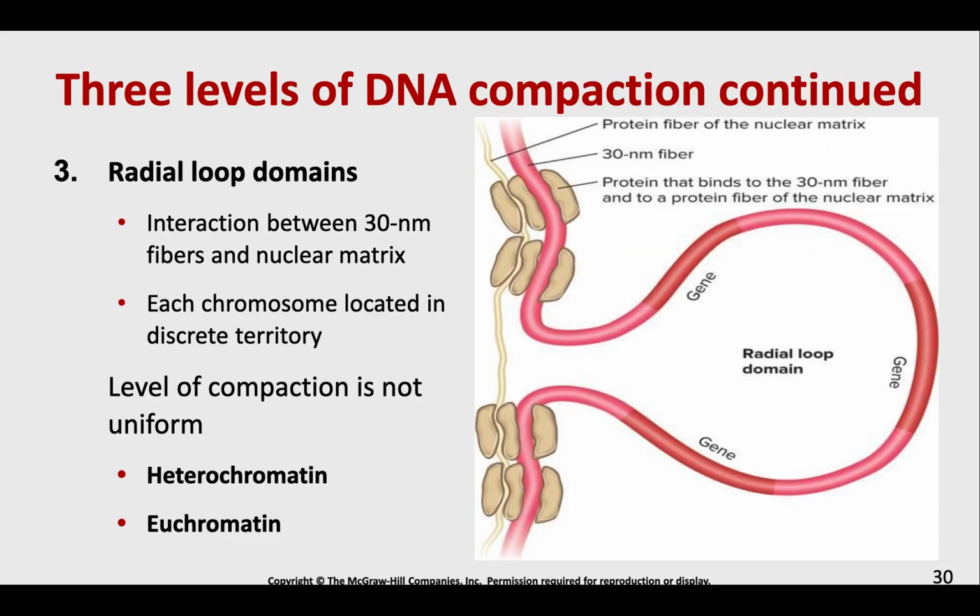We also have one more layer of compaction, and this is the radial loop domains. In the radial loop domains, we take our nucleosomes that have been laid out in that zigzag pattern, that 30 nanometer fiber, and it interacts with the nuclear matrix. The nuclear matrix is a filamentous network of proteins inside the nucleus. We use this filamentous network to anchor the DNA and try to compact it even further.